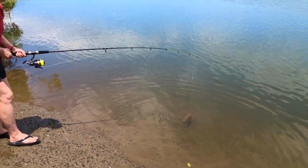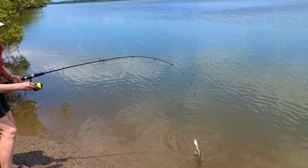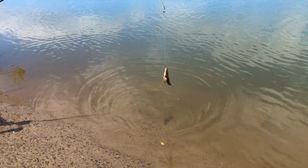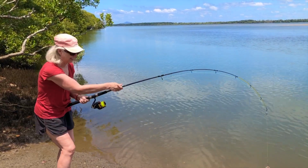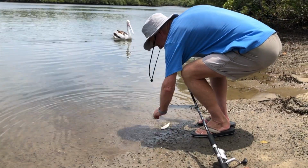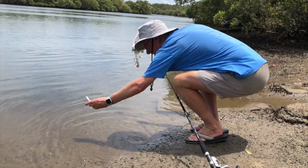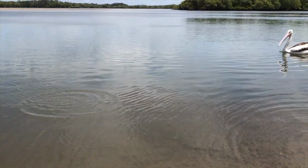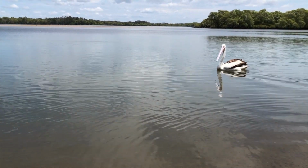What are you called, Debbie? I think I've caught a flathead. Show us. My first fish on my new rod. Well done. But let him go. Okie doke. Got a face off between a pelican and a little bite, which Richard just caught.